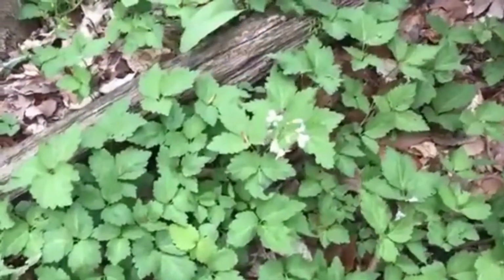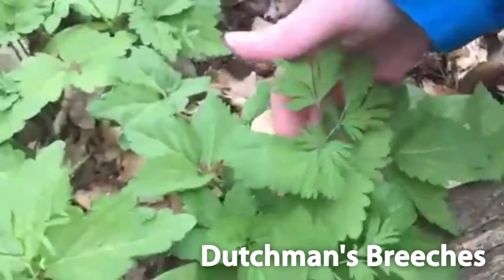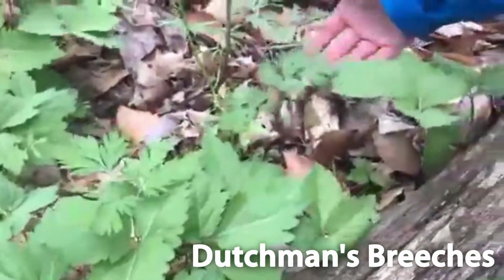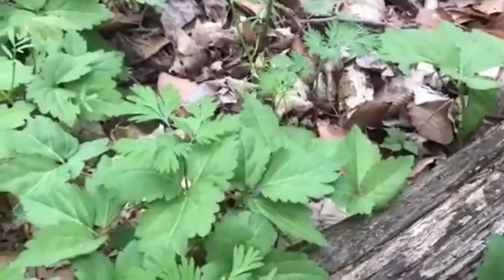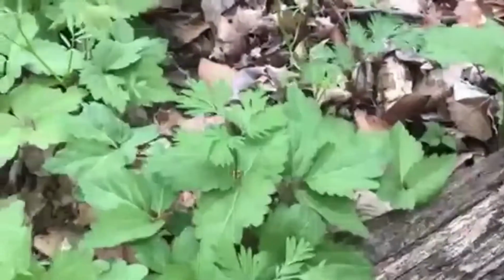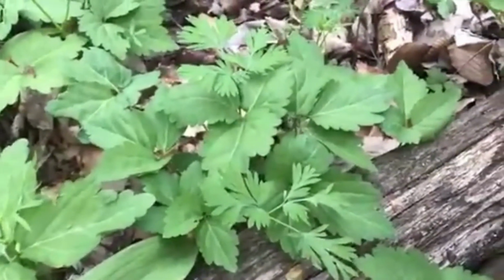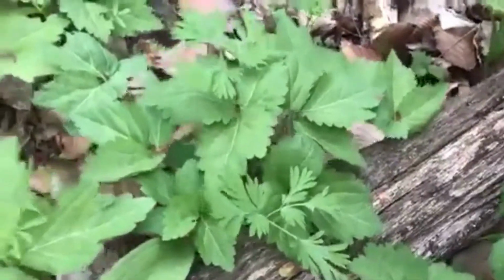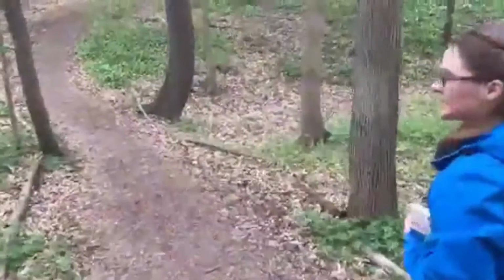If you look over here, we've got some of these leaves left over from the Dutchman's breeches that were around here earlier. All of the Dutchman's breeches flowers have pretty much gone away. Some of the flowers for some of these plants last for a couple of weeks. Others only last for like a week. Some last for only a day or two. We'll see if we can find one of the plants up here that was flowering when we came last week, but is no longer flowering.